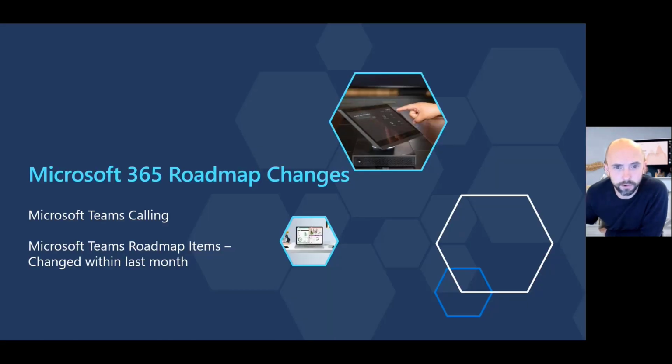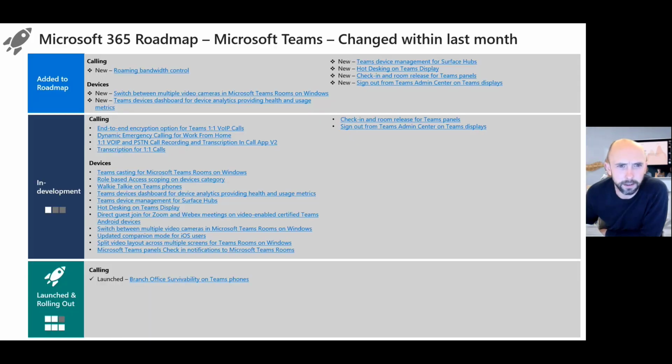Next, we'll just look at the roadmap for November. So these are the changes in November. Some new items have been added for calling, roaming bandwidth control. Under devices, switch between multiple video cameras in Teams rooms on Windows, Teams devices dashboard for device analytics, Teams device management on Surface Hub, hot desking on Teams display, check-in and room release for panels, and sign out from the Teams Admin Center on Teams displays.